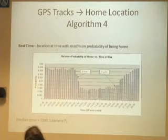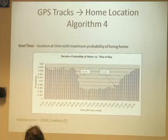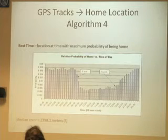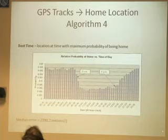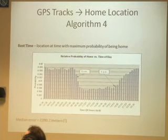Then finally we looked at this one involving probabilities, and this is the most principled of the four, but it's the one that works by far the worst. Since we know the home addresses of all the people in our study, by the way, that's how we can figure out what the error in this home finding algorithm is. So we've got all their home addresses.